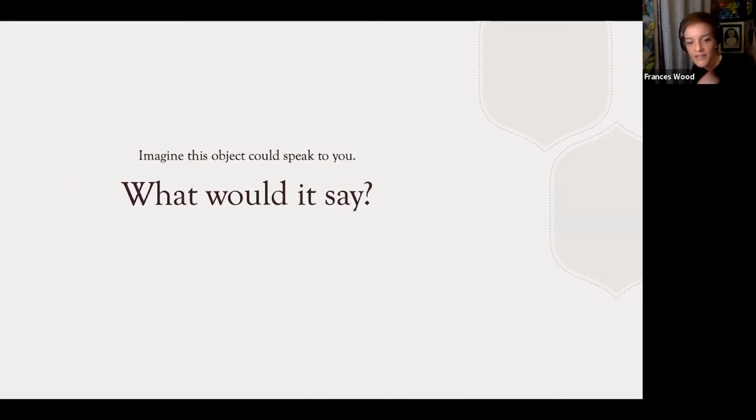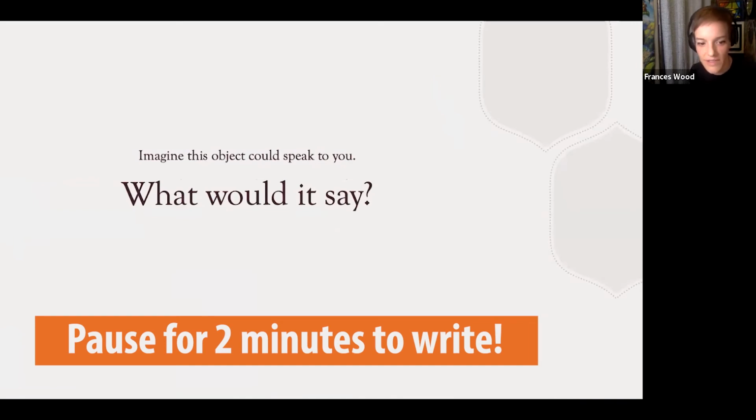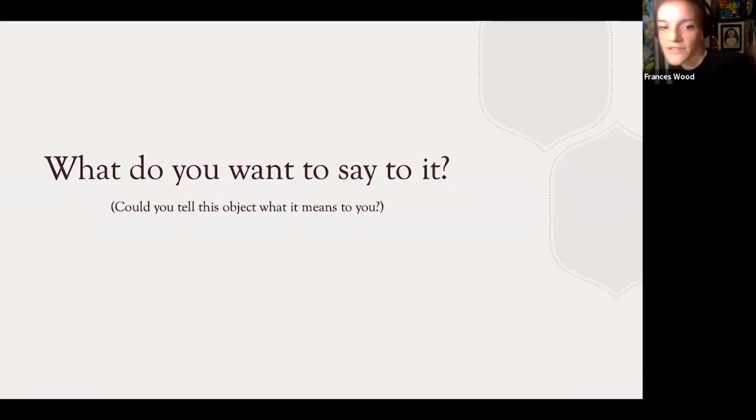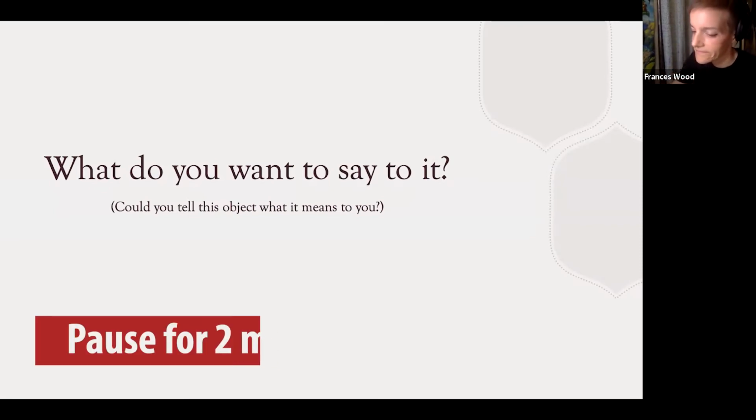Okay, so imagine this object could say something to you. What would it say? Just think about, if it had the ability to tell you something, what would it tell you? So what do you want to say to it? Is there a way you could tell this object what it means to you? Or anything you want to say to the object?